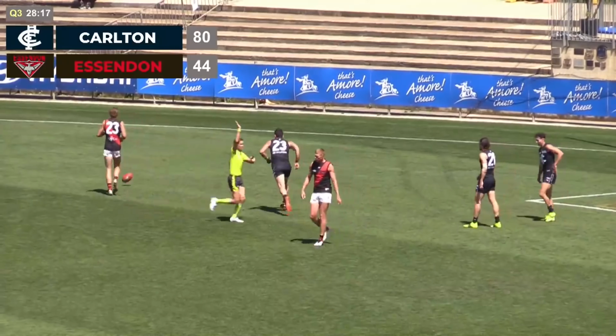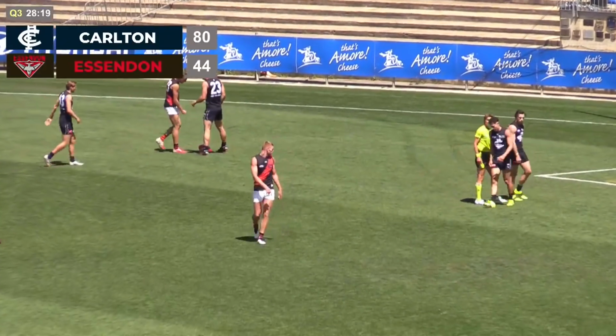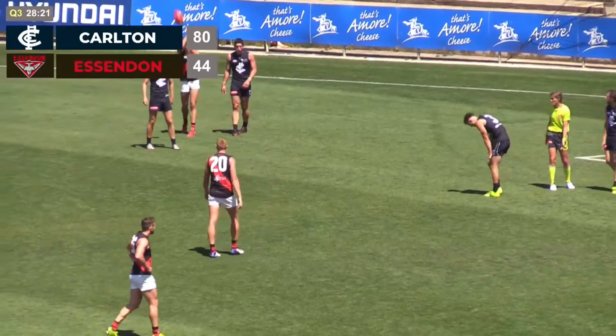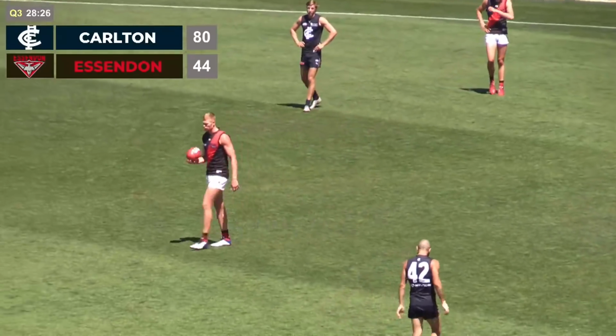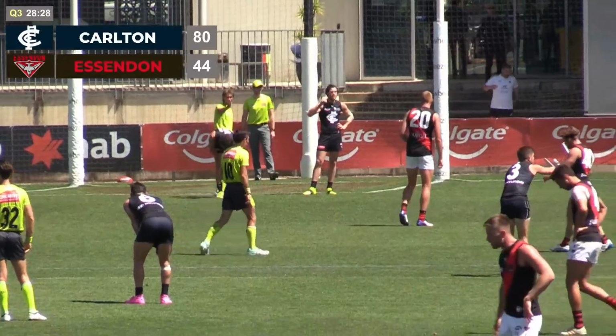Peter Wright will get this free kick. He was just backed into there by Tom Williamson, who didn't have his eyes on the footy. Peter Wright made a pretty lively start to this one. He's tapered out a little bit, but should go back and drill his second goal here.